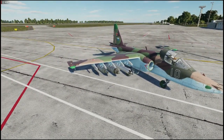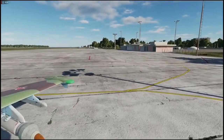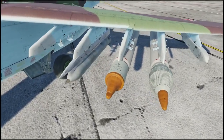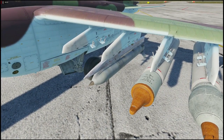Let's move on to the other side, where the big guys live. These three rockets are massive. Let's start from the left. The left one is the S-24 rocket. It is a 240mm rocket.